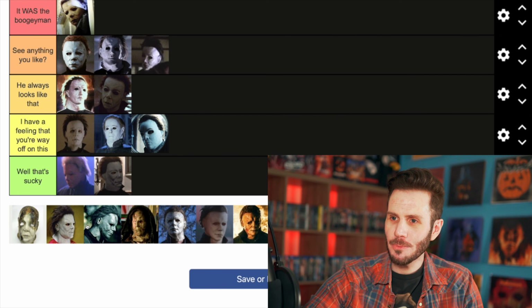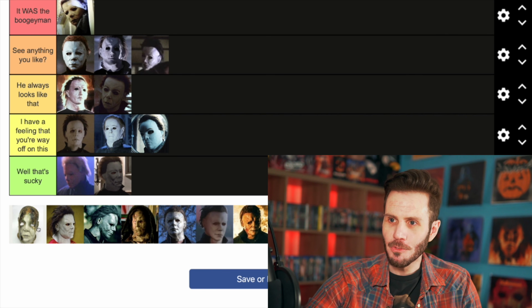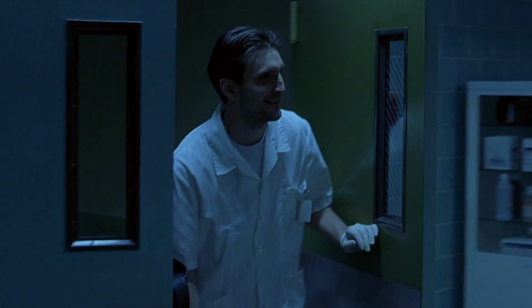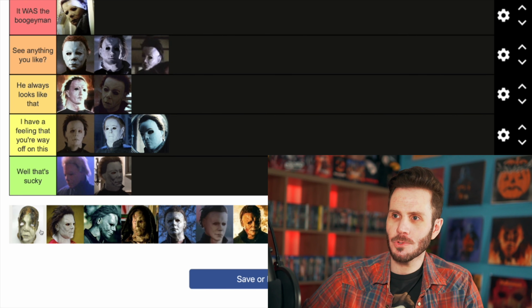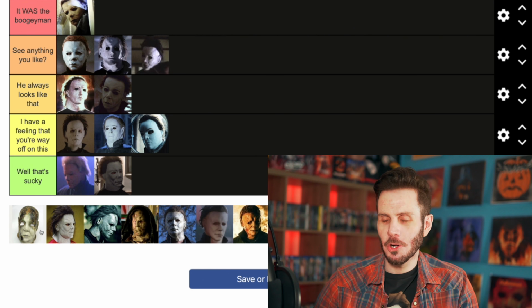So anyway, next we have, and this is the one that I've never heard anyone bring up, but it's from Resurrection. It's the burnt version of the mask at the end of the movie. Easy to forget because this is such an unremarkable film with just a terrible ending as well. If you even remember that that's how the movie ended, with him in the Haddonfield morgue with his eyes opening up. So anyway, it's the same sort of molds, at least for the most part, and then decayed with burnt markings all over it.